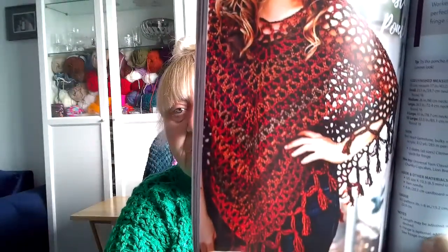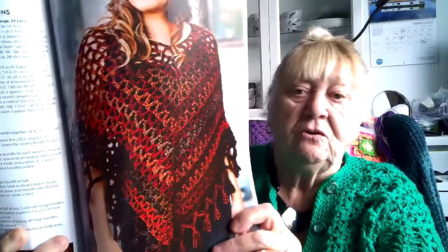Right, this one's worked from the neck down. A light and open work poncho with a point at the front and the back. It's done in Red Heart Gemstone bulky weight again. But again, it's a very pretty poncho. Sorry if the light's shining on it. Very pretty. Might do that for me. It's bulky, but it's very open work, so it's not going to be too heavy and clunky, is it? Very pretty. I like the shades. It's autumnal, as they say.